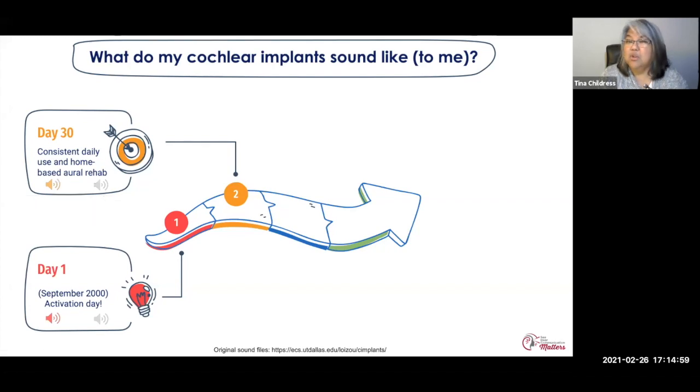Okay, so you can tell that it's speech. You can hear syllables going on, but you still don't know what's being said. So this is what the sentence actually is. The dog growled at the neighbors.